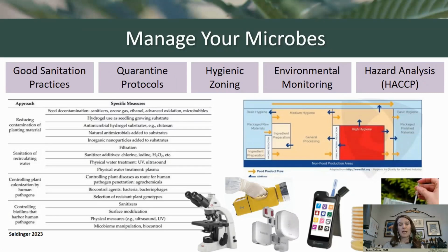Quarantine protocols. That's another thing that I think really has a huge impact for a very little input of energy and resources. If you bring in new clones or new seeds to your grow, quarantine those plants until you can test them and ensure that they're not going to be bringing in pathogens to your facility. Same with when you start seeing diseased plants, you need to quarantine those plants and get them away from your healthy plants. Otherwise, they're going to spread disease.